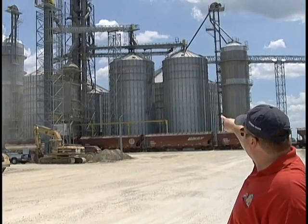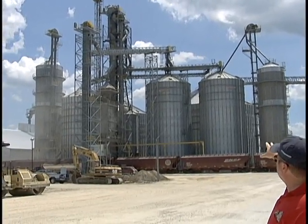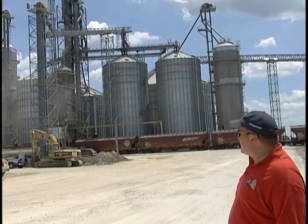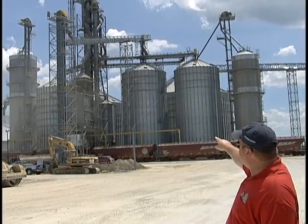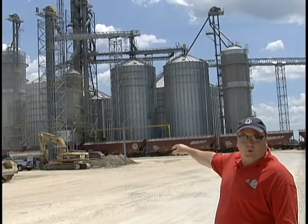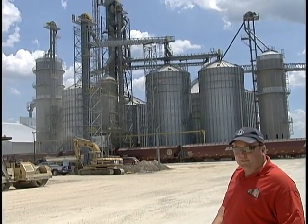The ones on our right. On the right here, Behlen. We've got 5 tanks, bins, we call them, all Behlen bins. These 2 bins here hold 100,000 bushel each. The bin over there holds 125. Those are our wet holding bins. Okay, we hold wet corn in there before it goes to the dryers.